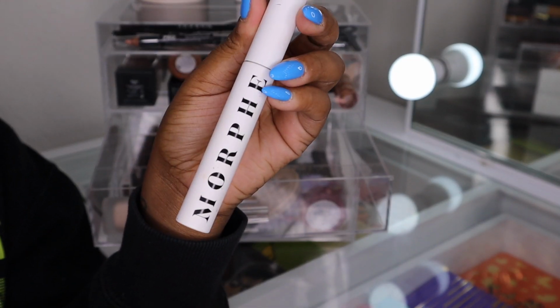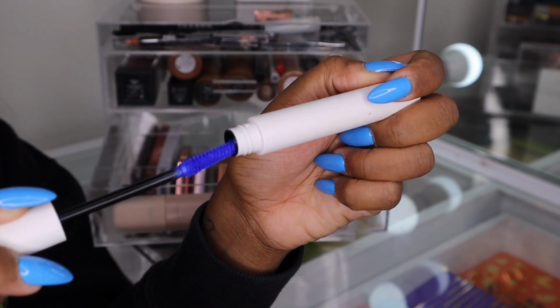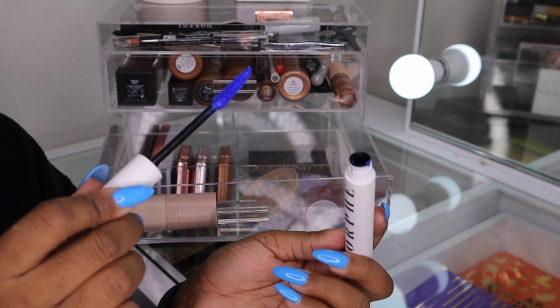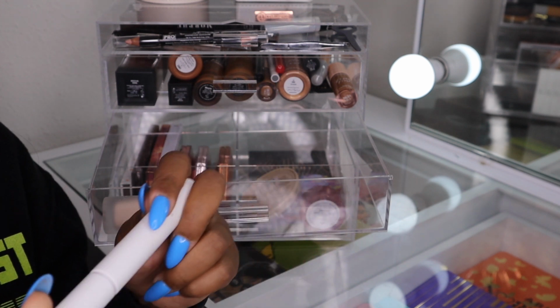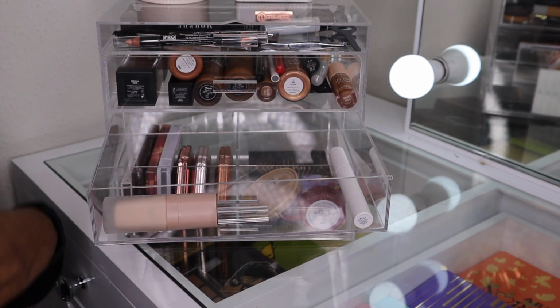I do have the Morphe Lash Primer. This right here I don't love. It is blue, so you have to use a lot of mascara to try to cover up the blue, but I spent my money on this. I want to try to use it up, even though I forget to use this all the time.